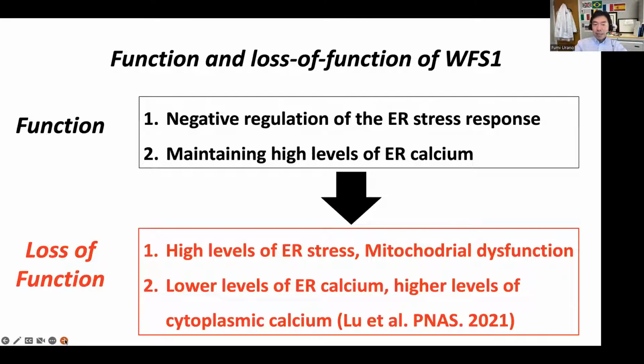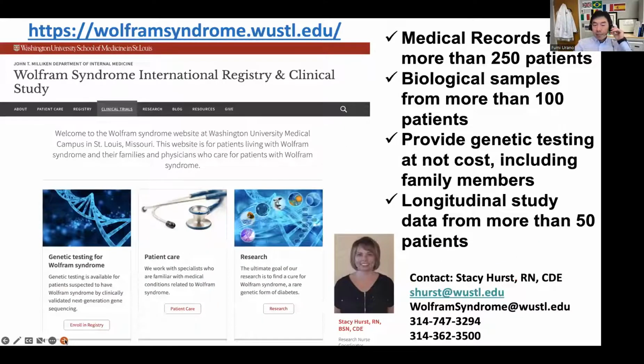And in the past 20 years, we have been trying to reveal the molecular mechanisms of Wolfram syndrome. Basically, loss of function of the Wolfram gene causes high levels of endoplasmic reticulum stress, mitochondrial dysfunction, low levels of calcium in the endoplasmic reticulum, and high levels of cytoplasmic calcium. These are very simplified findings of my research laboratory.